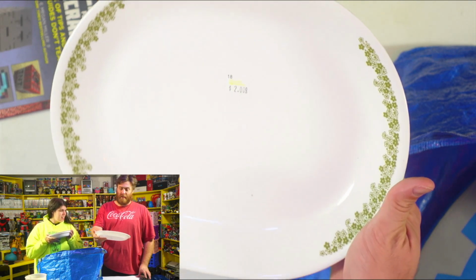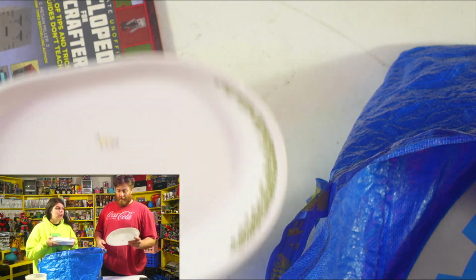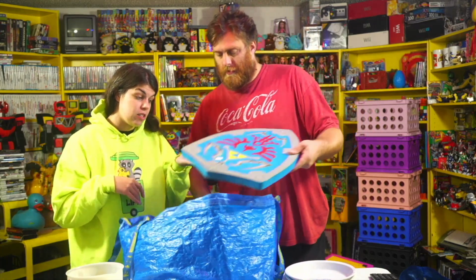What, pray tell, is this? That is the Corelle Crazy Daisy or Green Daisy pattern serving platter. And it's also an uncommon piece. A lot of people have that plate set. It comes in bowls and plates, and you can get mugs and everything. And then that's the serving tray, so that you can put dinner rolls on the table, too. And make them fancy, right?